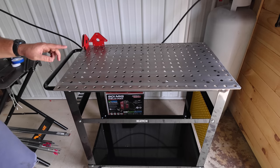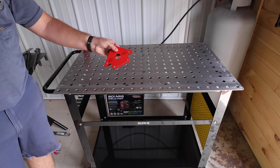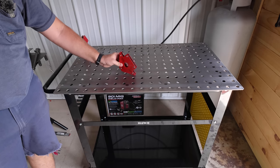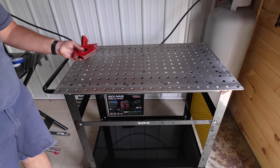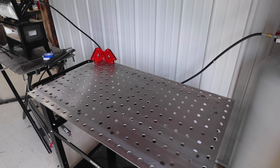And one more thing. This little table came with a bunch of these little jigs right here that are magnets. Keep you welding nice and straight, or nice and square, rather. Pretty nice. It came with a whole bunch of different attachments, or different accessories like this. That sounds a lot better, attachments. This ain't a tractor, my goodness.